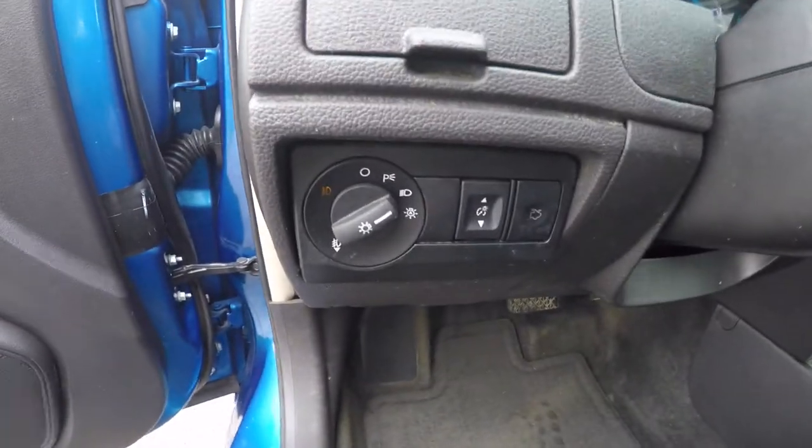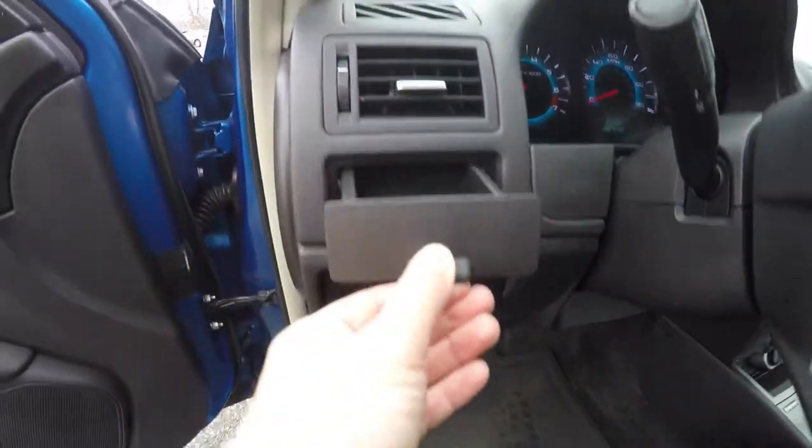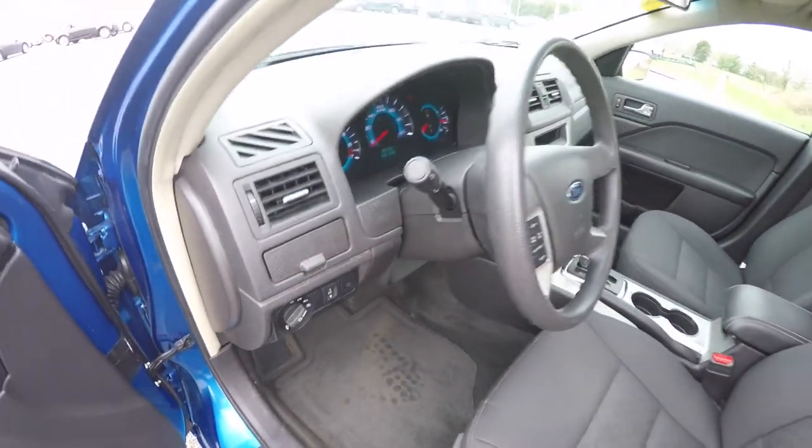The vehicle does have automatic headlamps and fog lamps. You also have your panel dim and remote trunk release. A little bit of dash top storage. Tilt and telescoping steering wheel with audio controls.